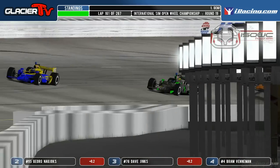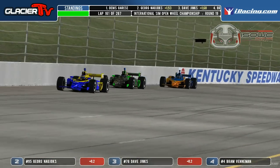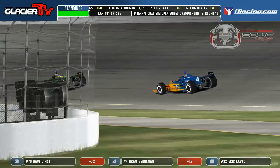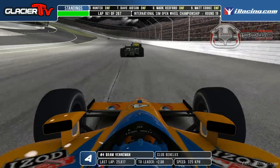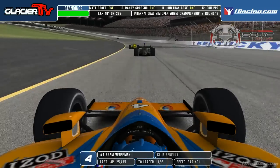He's got it down to the second groove. He's been able to do some changes, we think, to his in-car adjustment. He was able to keep it going there, but at that time he lost half a second. Garis is pulling away for the time being. He's scored Nujux in that second position. This is going to be, I think, a critical lap now for Dave Jinks. He's going to have to make sure they can stay behind Nujux.